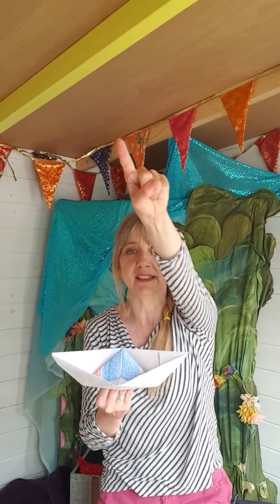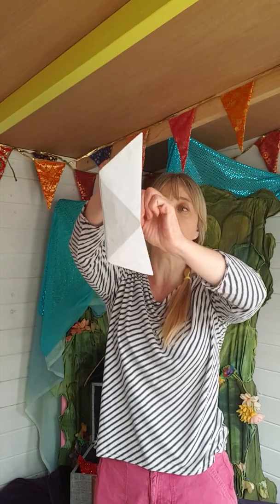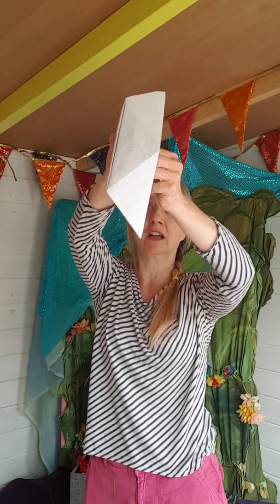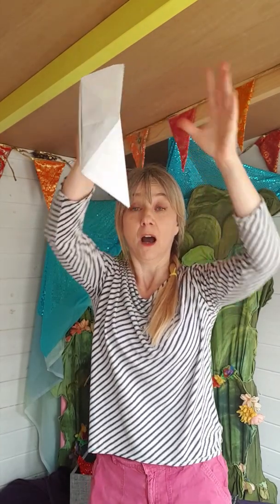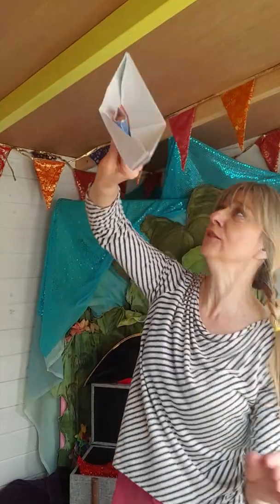It went zig, zag, and hit the mast of the boat. And as it hit, the mast of the boat ripped off like this and broke in two and floated down to the bottom of the ocean. "Help!" shouted Jim. "Help!" Without the mast, the boat was just going to and fro. It was out of control, and the waves were getting bigger.